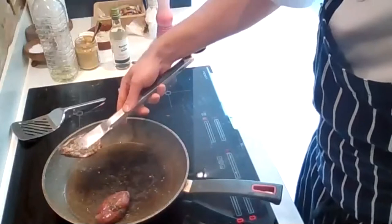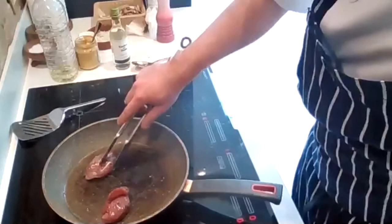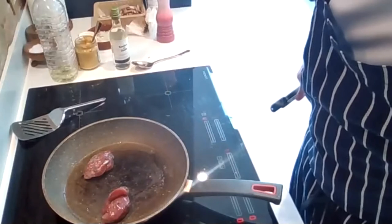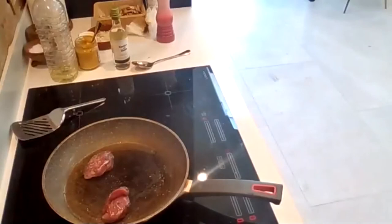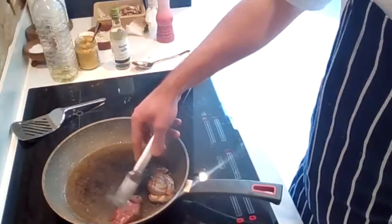Getting a nice bit of colour on there. I've put 2 minutes either side on my recipe. Obviously, that's a guideline. We want to cook pigeon medium rare, I would say. Medium rare with a good rest is the best way. I'll put a timer on that parma ham as well for 8 minutes, so we'll see how that is when it comes out. We just want a nice crispy parma ham to add to the dish. So yeah, happy on the skin side, getting a nice bit of colour on there. Just flip it over.